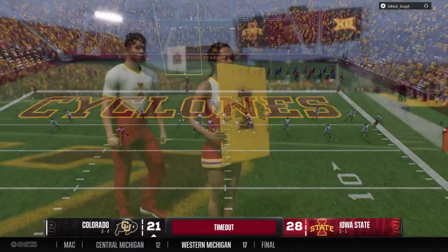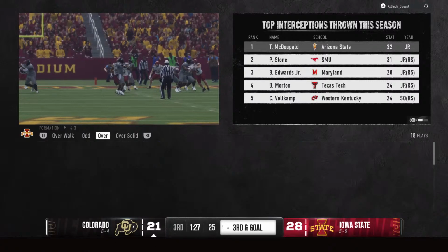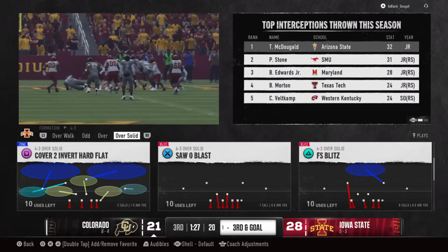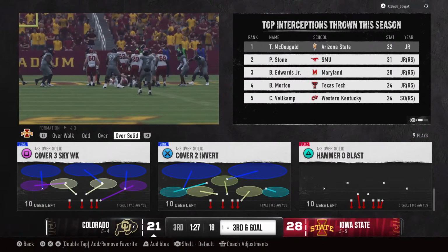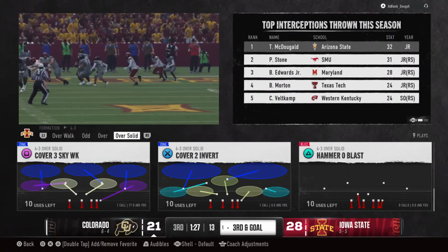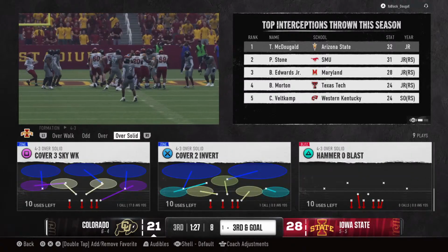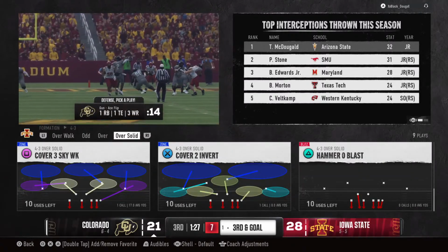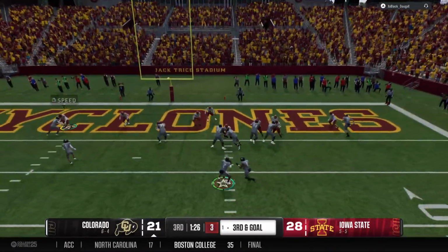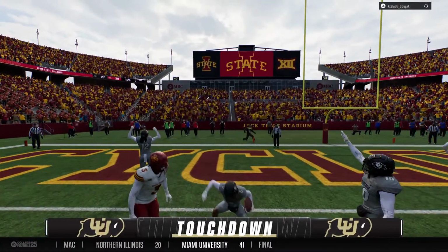They'd love to make this short field pay off with a touchdown instead of settling for 3, but it is 3rd and goal. Quick timeout by the defense there, trying to make sure everyone has the same call. They'd love to make this short field pay off with a touchdown instead of a field goal, but it's 3rd. Touchdown, Bucs! And they take it in for 6 more points.